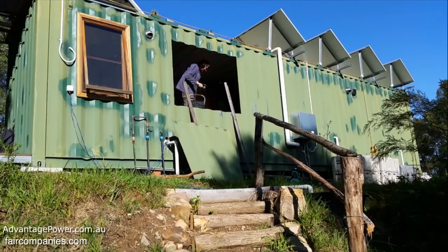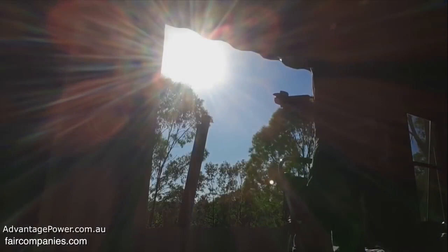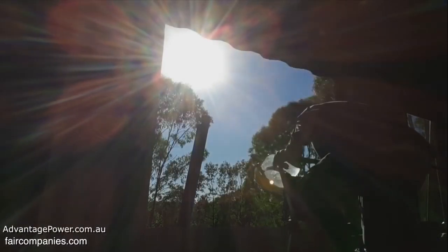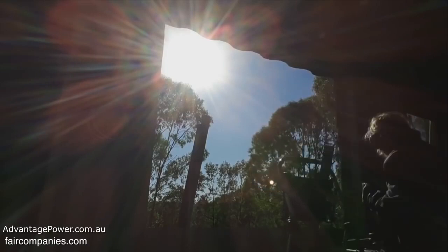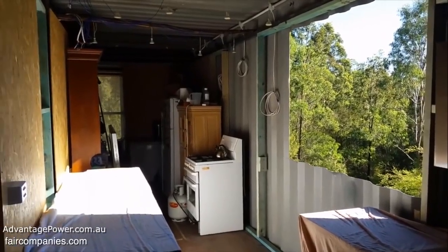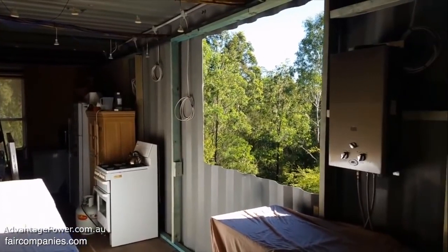I didn't start with a fixed design. I started with a concept. And what I've done is I've altered the shape or the design or the windows to suit each of our requirements. So we add a window when we need to see more light or ventilation, or a door for more access.